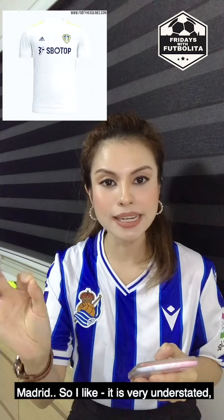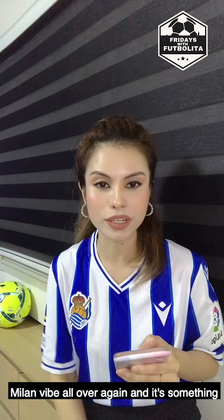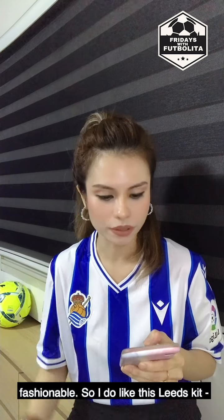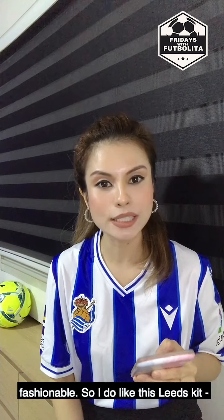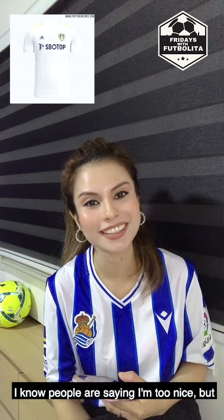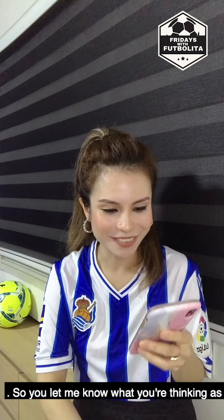Something that they've always done with all the clubs, especially Real Madrid as well. So I like it. It's very understated. It's quite classy. You know, it's like the Milan vibes all over again. And it's something that you can wear. It's just quite fashionable. So I do like this Leeds home kit. I'm going to give it 8 out of 10. I know people are saying I'm too nice, but guys, it's the Futbolita top kit. So y'all can let me know what y'all think as well about this.